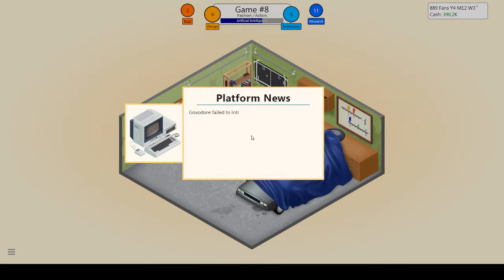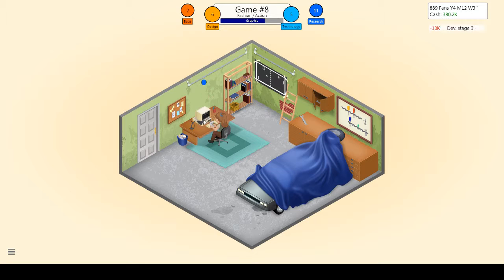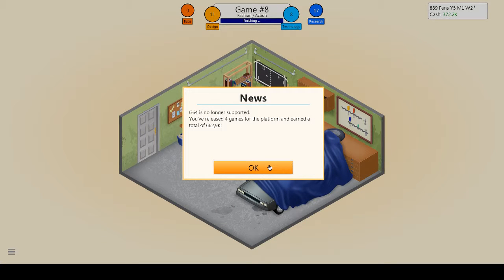Well, Commodore is filing bankruptcy. Forced to shut down the production of the C64. Platform will retire. Yeah, that happened. This should work, actually, for an action game. Mostly graphics, some decent sound, not a lot of world building. 1, 2, 3. News: Commodore is no longer supported. Yeah, that was where we made our first good cash.